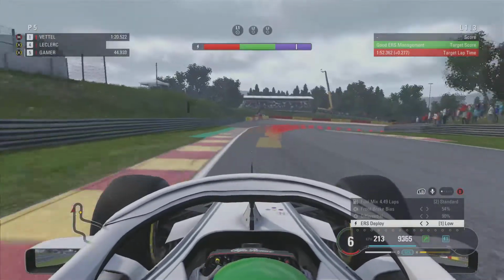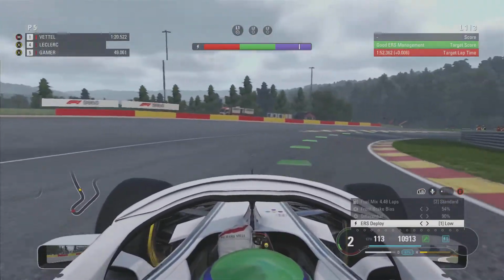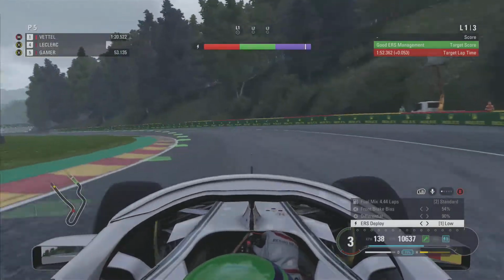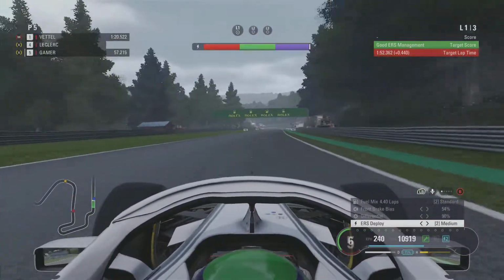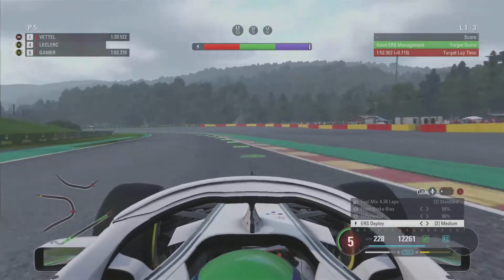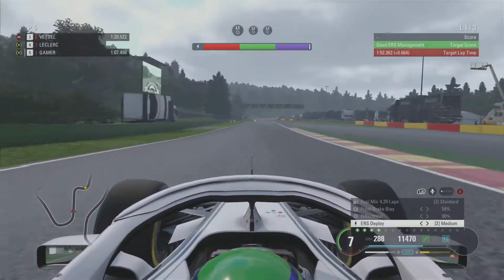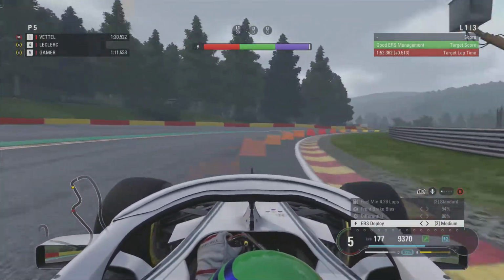Too much on the grass there. Luckily, it doesn't bite me in the butt. Still in the red though on time. We are up to purple. Really good through there, but I'm 0.6 of a second down. How did that happen?